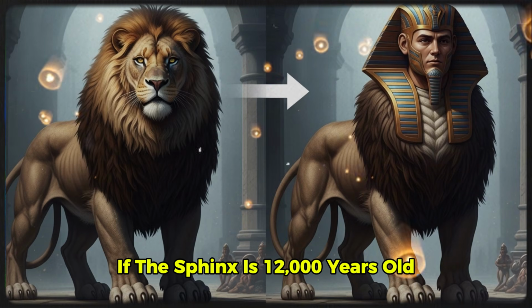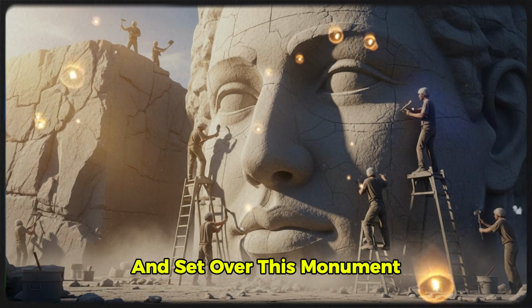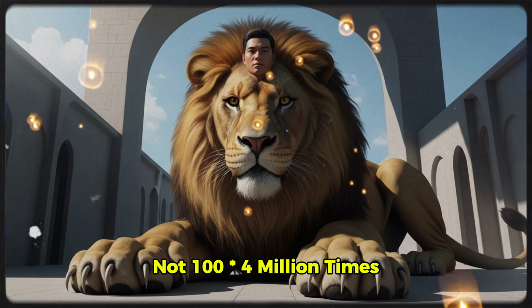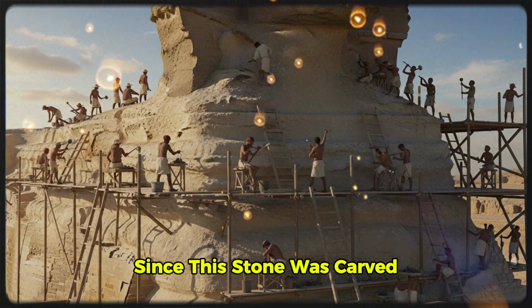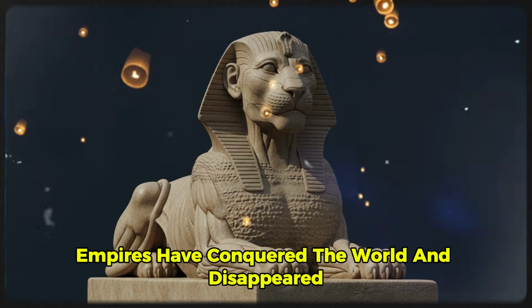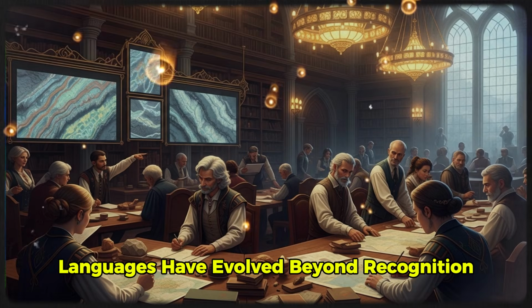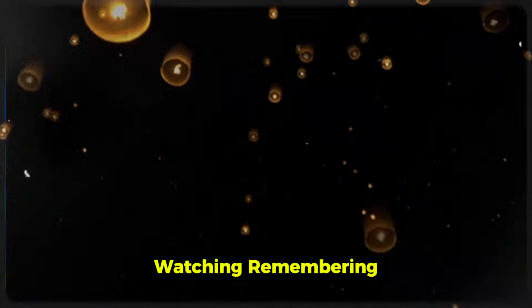If the Sphinx is 12,000 years old, do you understand what that means? It means that the sun has risen and set over this monument 4 million times. Not once, not 100 times, 4 million times. The Earth has completed 4 million orbits since this stone was carved. Entire civilizations have risen and fallen in the time this monument has stood. Empires have conquered the world and disappeared. Technologies have been invented and forgotten, languages have evolved beyond recognition, and the Sphinx just stands there, waiting, watching, remembering.